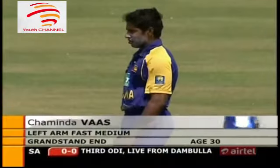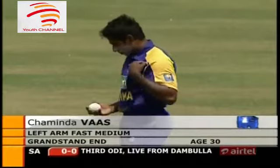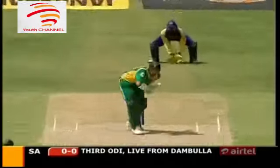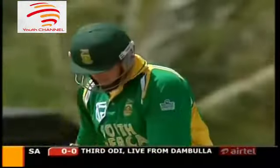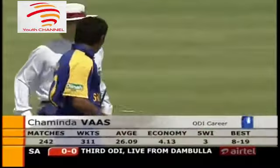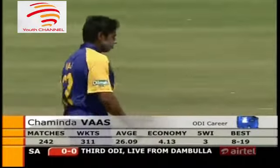Chaminda Vaas is a superb cricketer, and he'll be looking to swing it today. It looks like the breeze is left to right out there, so it might help him a little bit. And straight away, just straightening down the line. Very important here that the South Africans get off to a good start, Ranger. They've had a tough time early on, and if they don't get off to a good start, they'll be in trouble again. Yes, good afternoon, Tony.